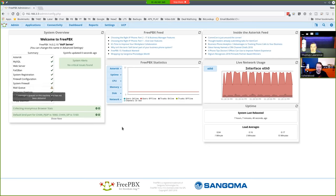It's not live. And it also allows you to do multicast paging. So that's worthwhile if you're doing a lot of paging. But again, the paging that's built into FreePBX is perfectly adequate for most people.